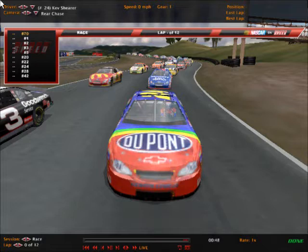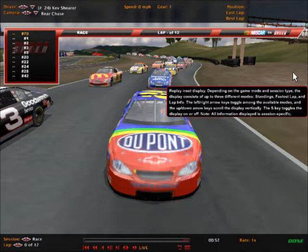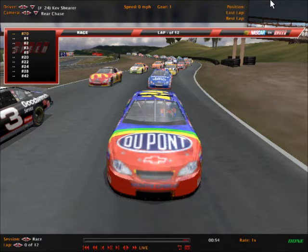So getting set for 12 laps of distance on this 2.52 mile road course. We had a great race in the truck. We had a boring race, actually, to be honest, in the truck series event. But we'll see what happens in the Cup side of things here.